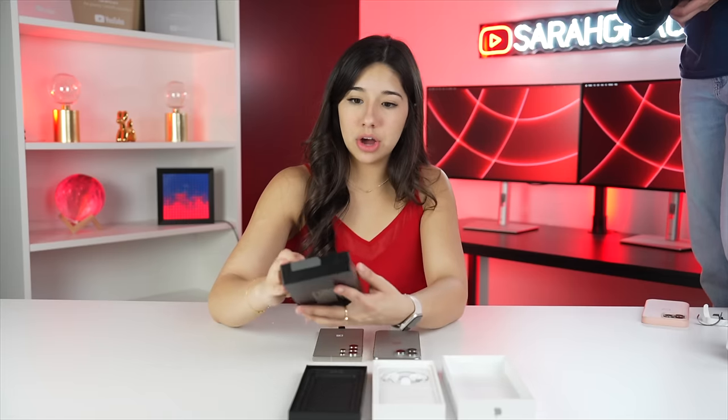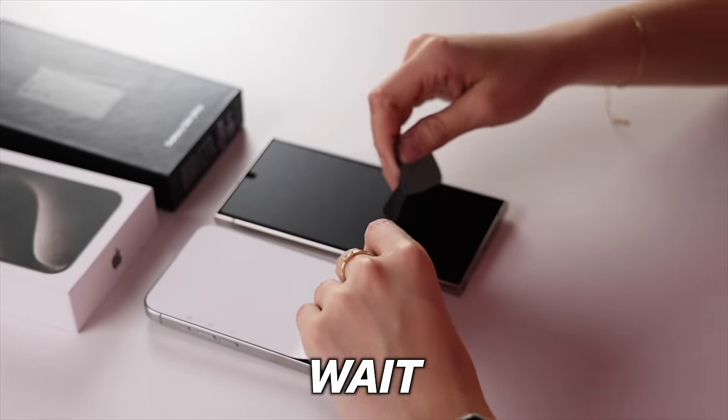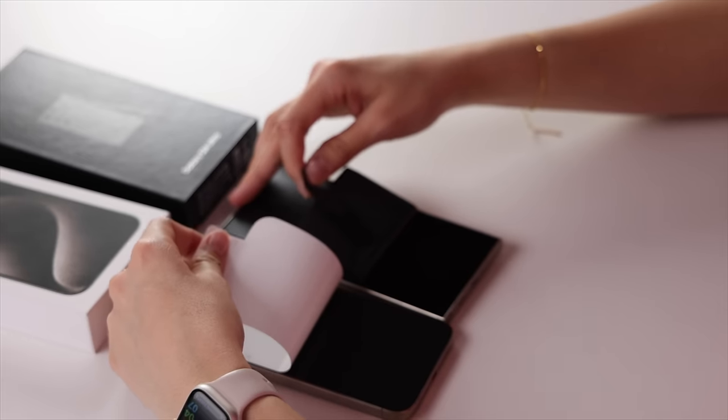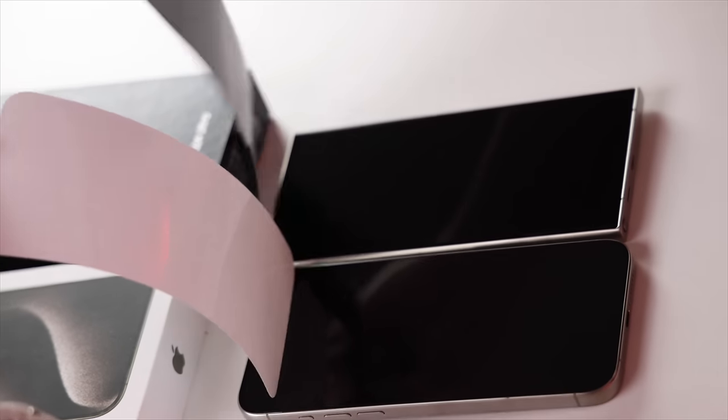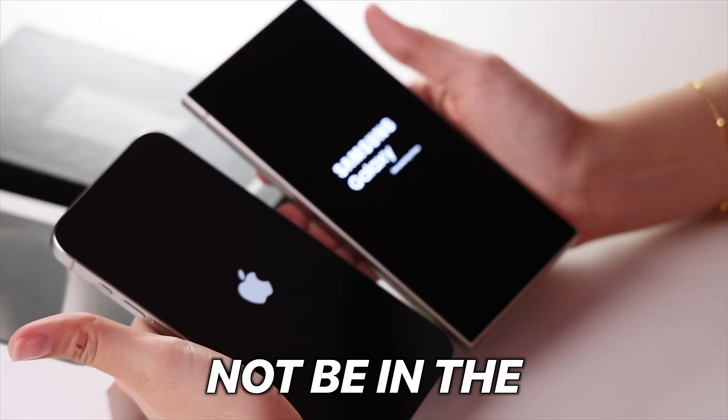Inside the Samsung box, the charger and instructions. I don't think the internet is ready for this. Not satisfying. Wait, just wait for it. Wow. I tried, okay? Wow, look at that. You should not be in the same room together.